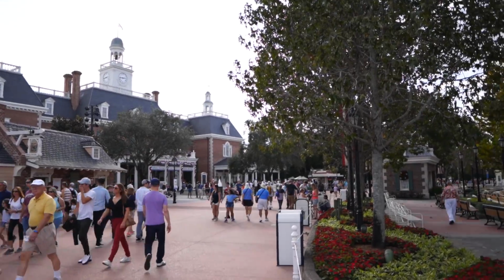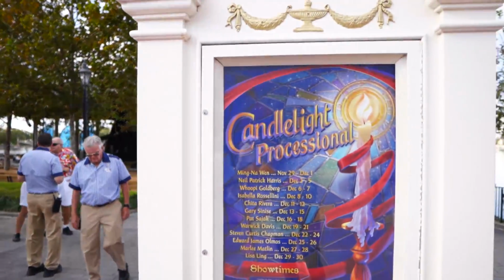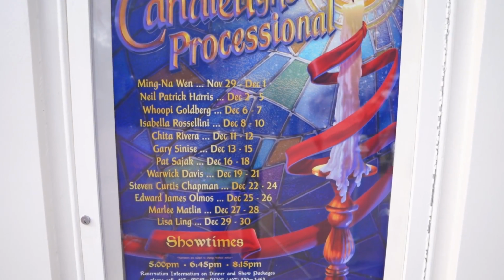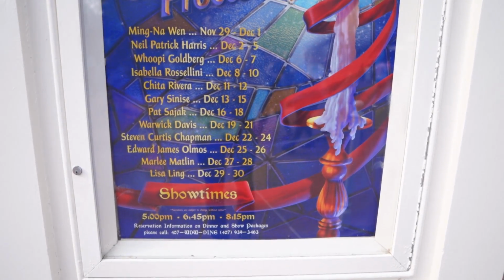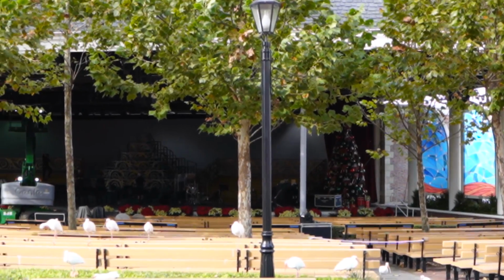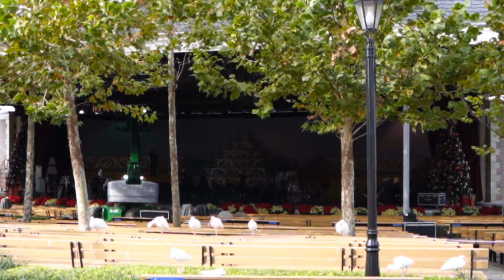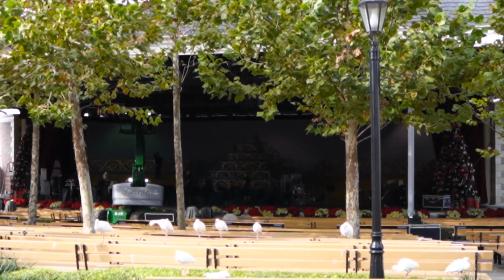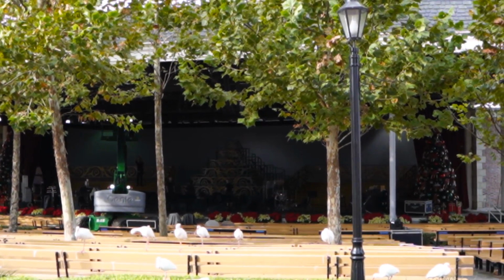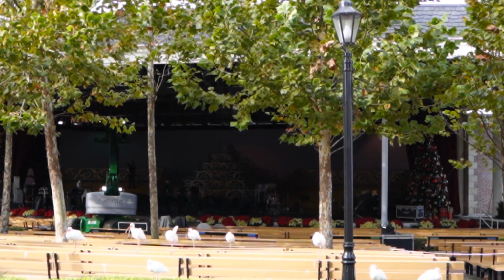Over here in the American Adventure Pavilion, they are getting ready for Christmas, and during the Christmas season they have Candlelight Processional. Here are some of the acts that are going to be here for Candlelight this year. They are hard at work making the stage. You can see they got some Christmas trees up there. They've got the risers. Candlelight Processional is a celebrity narrator telling the story of Christmas with a choir behind them and a full band. That's pretty interesting. We'll definitely be stopping by at least once this year to see this.